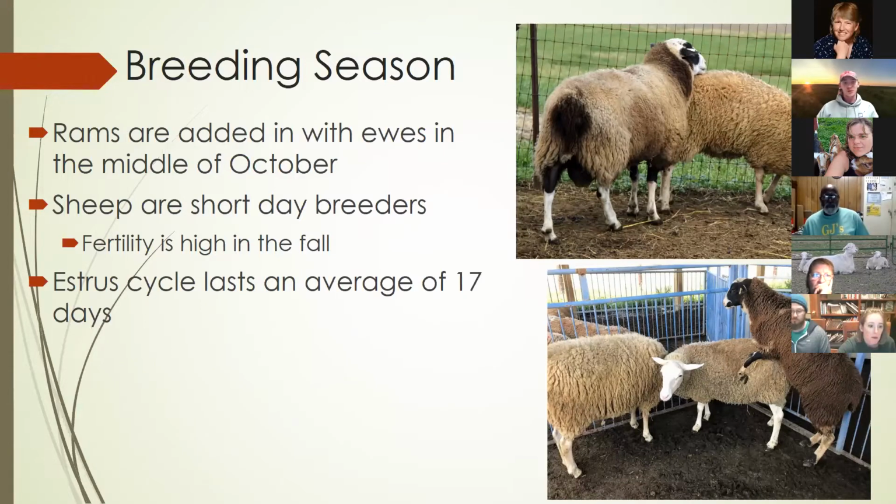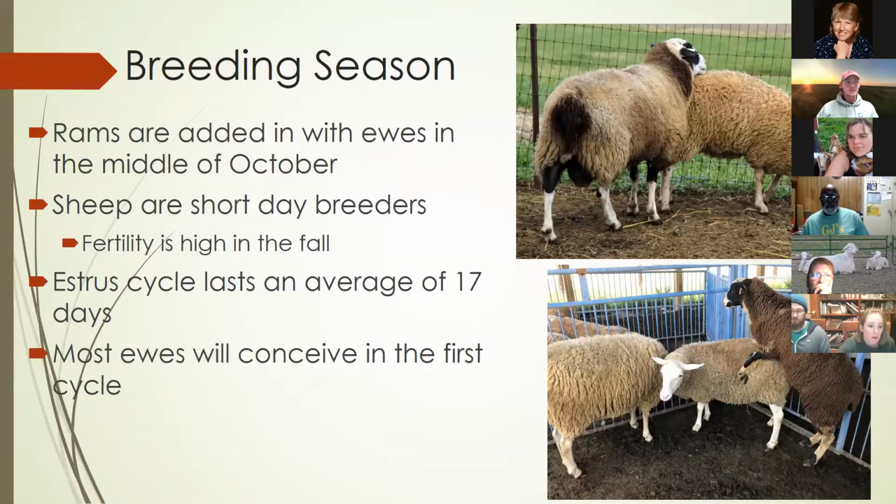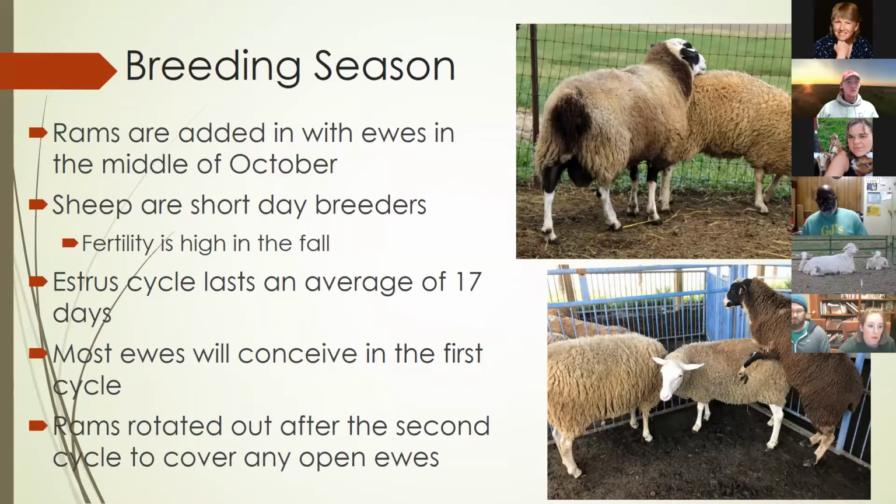Their estrus cycle lasts an average of 17 days. And again, using our fall breeding season and that high fertility, a lot of ewes will conceive in either their first cycle or the second cycle. For our little scenario here, we're going to say that we'll rotate rams out after the second and third cycle to cover any open ewes. If you add that up, that's really three estrus cycles, about 51 days. So it's a pretty tight lambing window if we're successful in getting all of our ewes bred at that time.